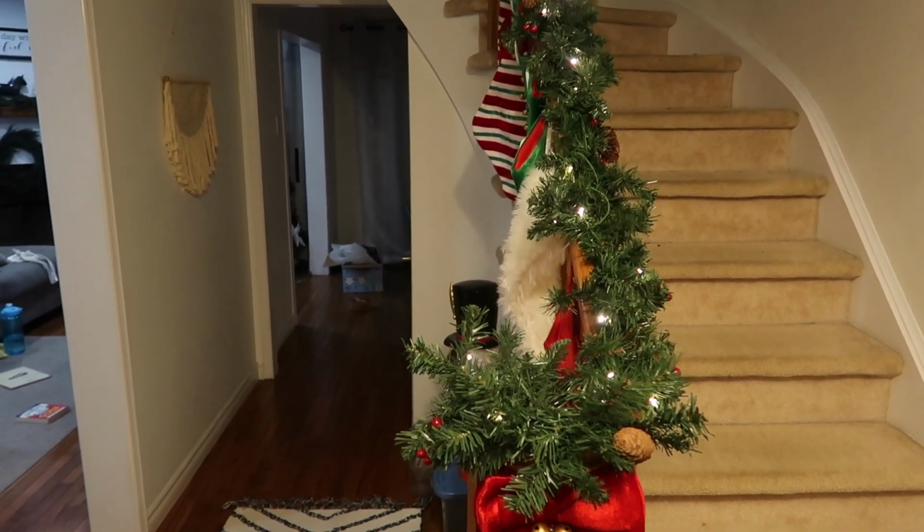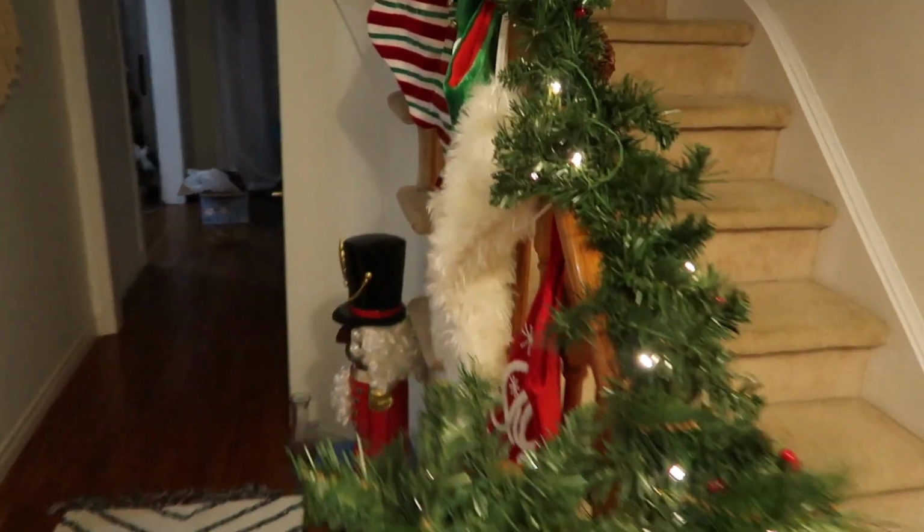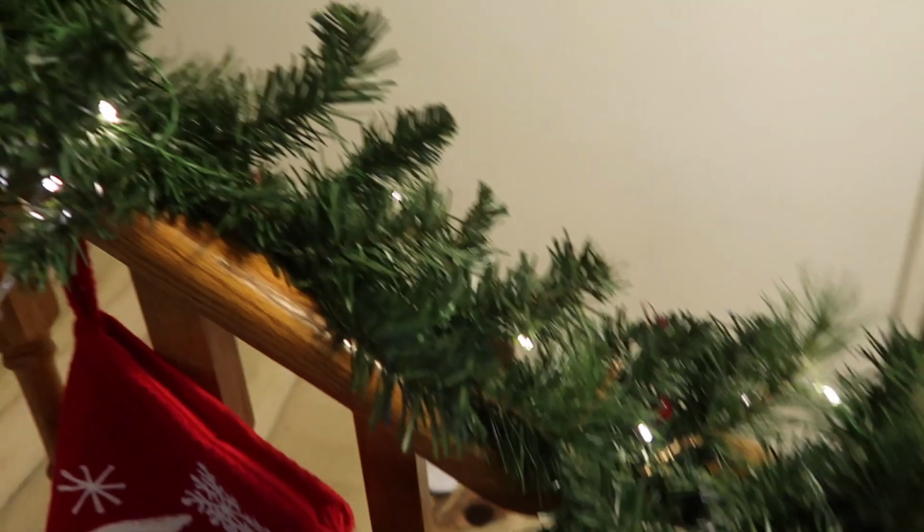I still haven't adjusted my stockings, but by the time you're seeing this, I actually already got the items needed to get rid of the twist ties. So I've already gotten that, and these are going to be changed within the next few days, but it just takes time, y'all, to get all this stuff together.